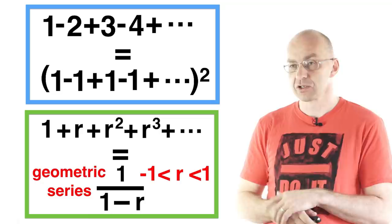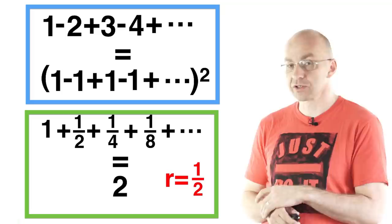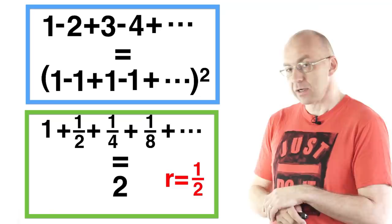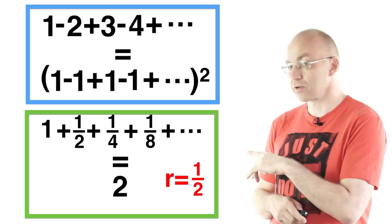So for example, if we choose r is equal to 1 half, then this whole thing turns into 1 plus 1 half plus 1 fourth plus 1 eighth, and so on, is equal to 2. So, you know, a lot of people will have seen this, a lot of people will be familiar with this. As I said, this works in the range from minus 1 to 1. It doesn't work for minus 1, it doesn't work for 1, at least not in standard calculus.